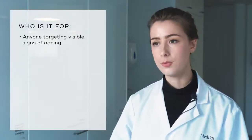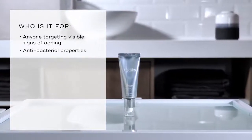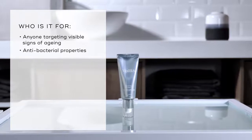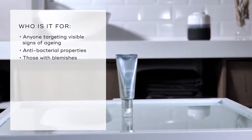With incredible age-defying power, we would always recommend retinaldehyde to anyone looking to target visible signs of aging. It also boasts direct, powerful antibacterial properties targeting blemish-causing bacteria for visibly clearer skin. This makes Crystal Retinal the most effective form of vitamin A for people struggling with blemishes.